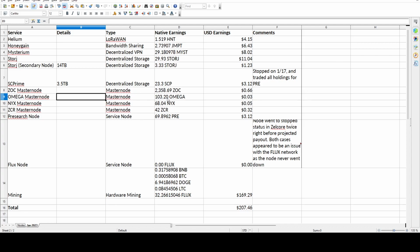And this month we've earned 2,358 01 coin. And I think it only takes 1,000 to spin up a node. So technically we got enough to spin up 2 more nodes if we wanted to. But it was 66 cents was the US dollar equivalent on that one.